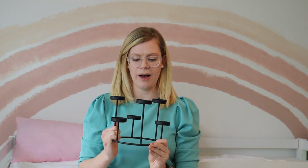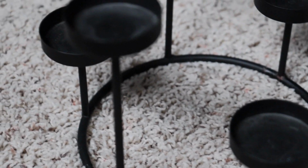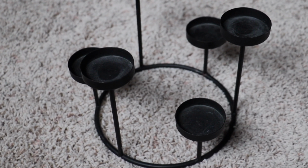This guy was only a couple bucks. It's just for candles. I love that it's black and steel and could be really cute for like Christmas decor. If you get some garland and wrap it around there, add some greenery and some white candles, it could be really cute.